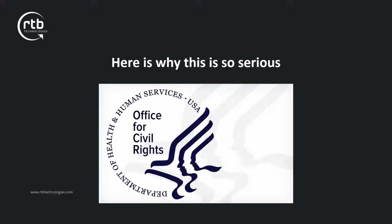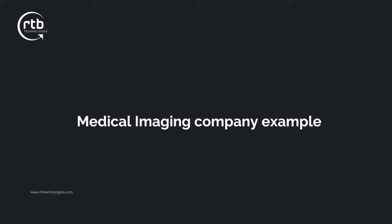Here's why this is so serious. Around 2016, the Office of Civil Rights within the Department of Health and Human Services got fed up with not being taken seriously and switched from being a compliance organization to enforcement. They knew that to be taken seriously, they would need to increase fines for non-compliance and make examples of people when necessary. Take, for example, this medical imaging company.